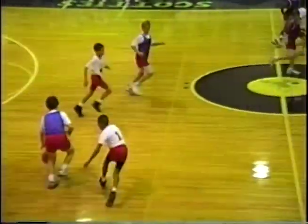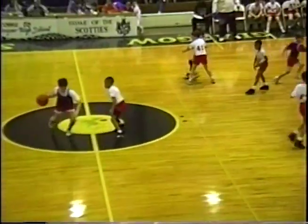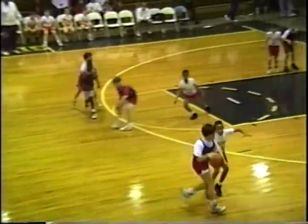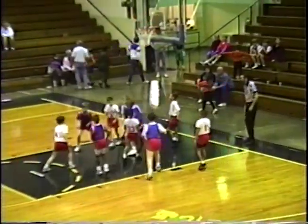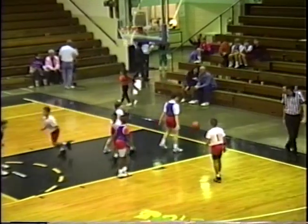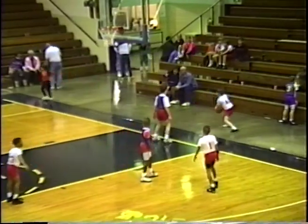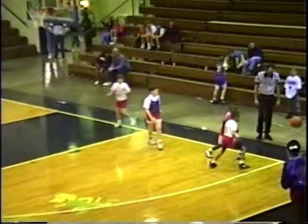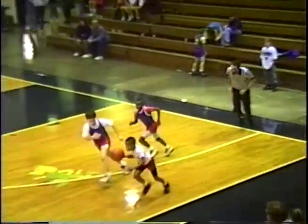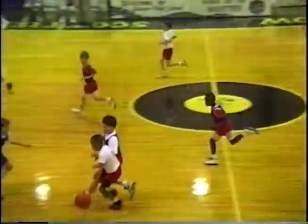Semifinals here, ABA tournament action from Scotty Gym. 76ers against the Pacers, to be followed by the Suns against the Stars, as Alan Fleener puts down 2 points. And the Pacers take a 6-4, correction, 76ers take a 6-4 lead.